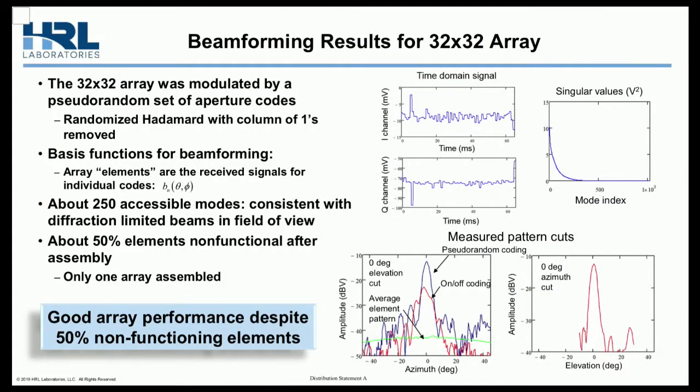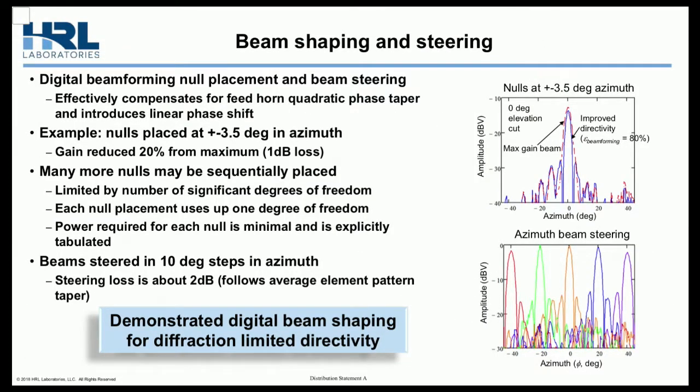And these codes we use as the basis functions for beamforming. These show the measured pattern cuts in azimuth and elevation. The beams look pretty decent. It turns out after we assembled the whole thing, about half of the elements were not working, and we're not really sure why. We're right at the tail end of the program and couldn't spend time to figure out why. But we still get nice results, and it shows how robust these things are.